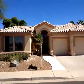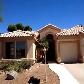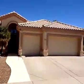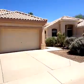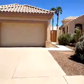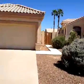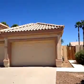Alright, here's the property at 2931 South Ccholla Street in Chandler. This is a 2242 square feet, 4-bedroom, 2 bath home. One of the bedrooms is currently set up for an office.